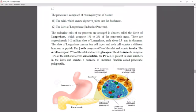There are approximately 1 to 2 million islets of Langerhans inside the pancreas, each about 1.3 millimeter in diameter. These islets contain 4 types of cells, each cell secreting a different hormone or peptide.